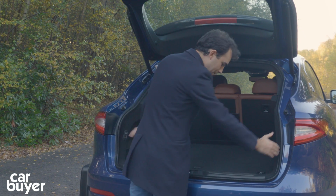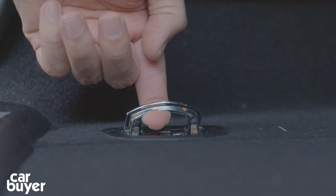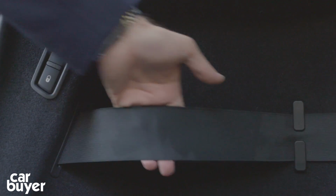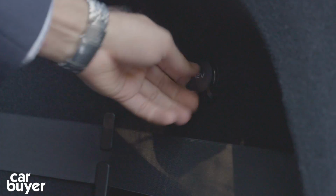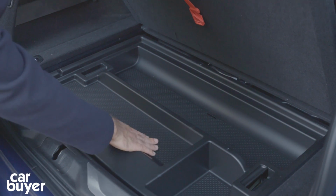There's a wide opening, a flat loading floor. We've got some tie-down hooks. We've got some straps for some extra storage here. We've got a 12-volt socket. Under here we've got a tray for your odds and ends.